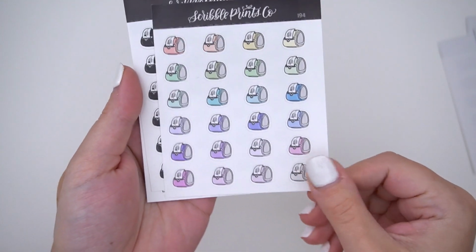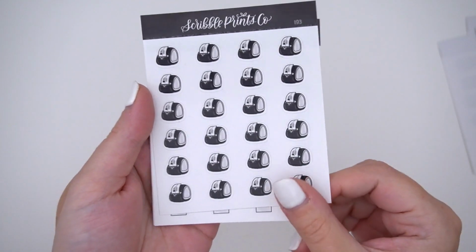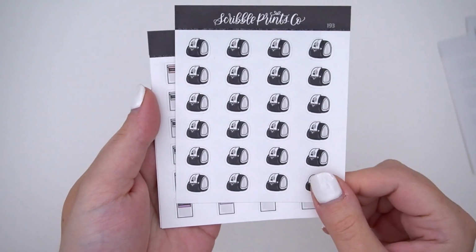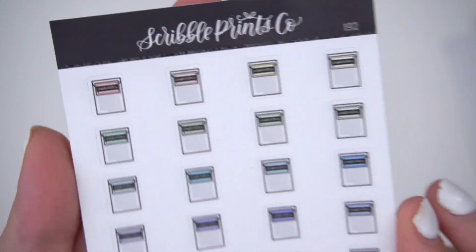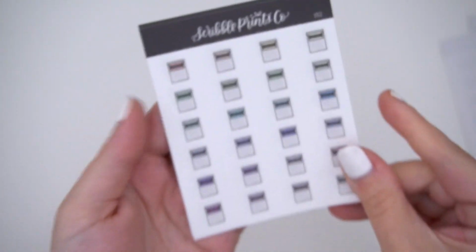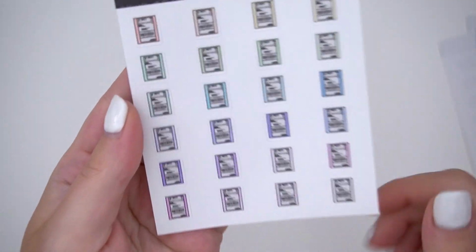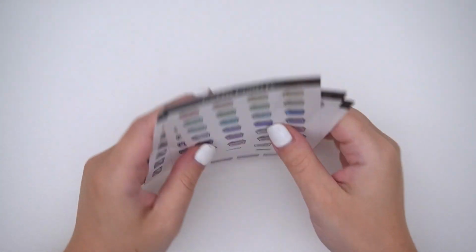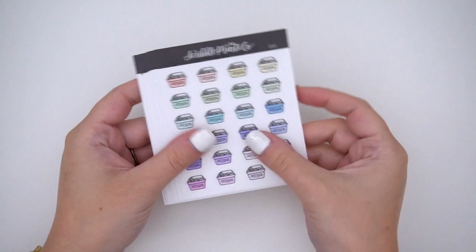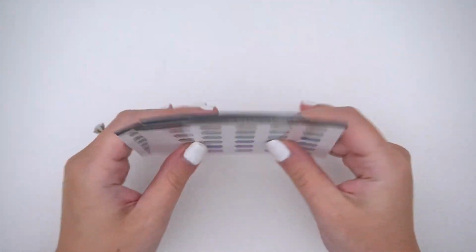And then the pastel Dymo label printers, and then the regular black ones, as well as the Scribble Prints Co. Happy Mail in the pastel. And then the front of the packages with the little slip on there. So I thought those were really cute, all kind of sticker related, shop owner, or, you know, sticker planning. So those are the 10 doodles for this week.